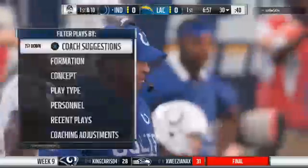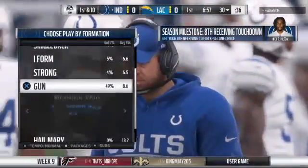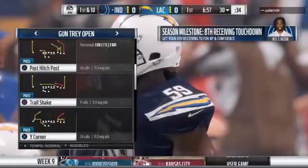And a nice return sets them up pretty good here at the 30-yard line. And the Los Angeles Chargers.